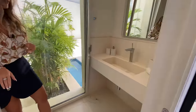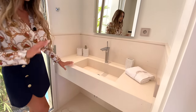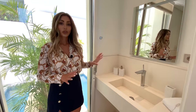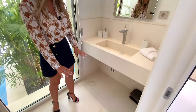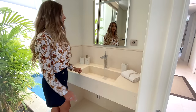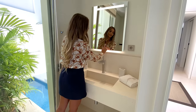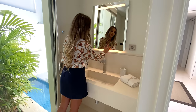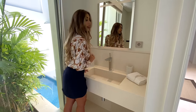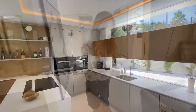In here we have a floating vanity sink that is nicely fabricated. I like the fact that they used the limestone throughout as tiles on the floor, as the sink itself and on the backsplash as well. And this mirror has mood lighting, so you can change the colors and also the intensity of the light. I think that's again a pretty nice detail to have. And now let's check out the dining room and the open plan kitchen.